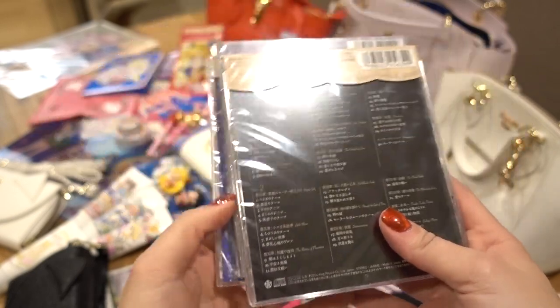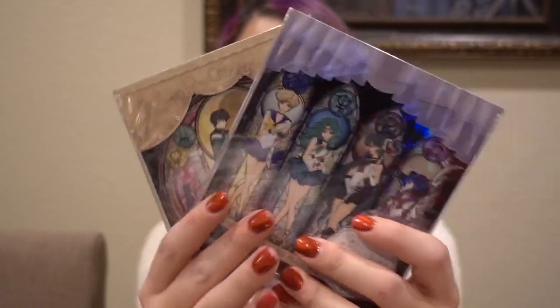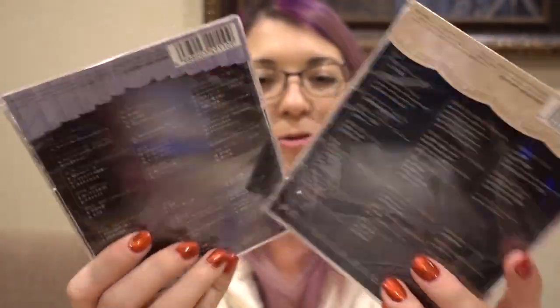And these two are background music from Sailor Moon Crystal. I haven't listened to these two yet, but I'm really excited to because they look amazing. And I really like the background music from Sailor Moon, so I'm sure I'm going to enjoy those. I already have like 400 songs from Sailor Moon as MP3s on my computer, so I'm sure that those will be a very lovely addition to my hundreds of songs that I have gotten from Sailor Moon over time from the 90s.